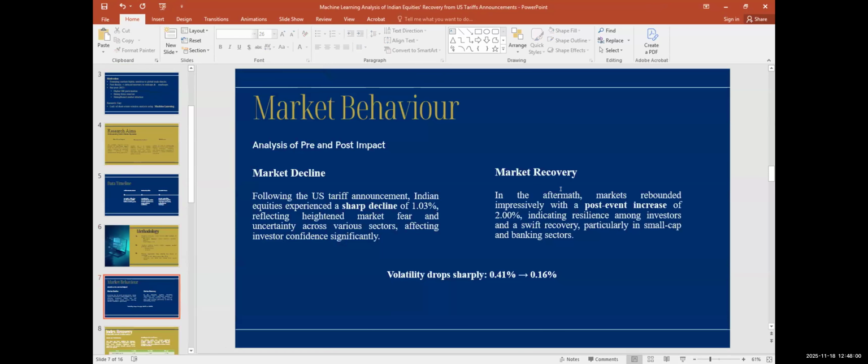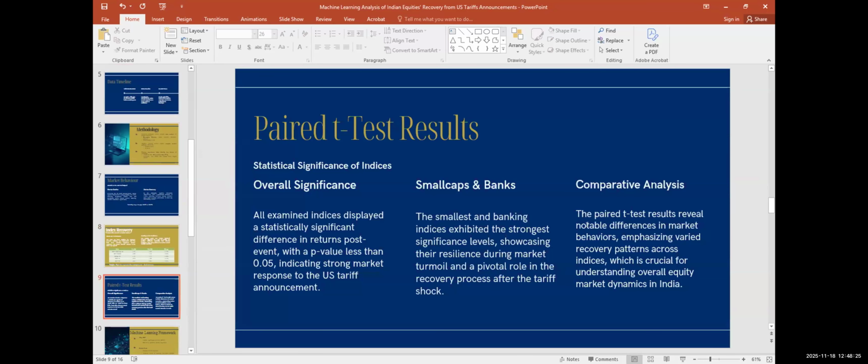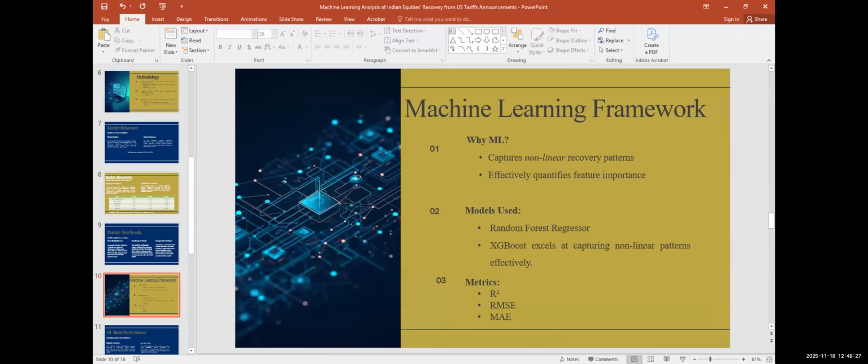We found that volatility dropped sharply from 0.4% to 0.16%. That is the market behavior. On how the index recovered, we found that post-event it is minus 1.5 for the small cap, and pre and post is 0.2. The change is 3.78. So we identified which index recovered faster using this.